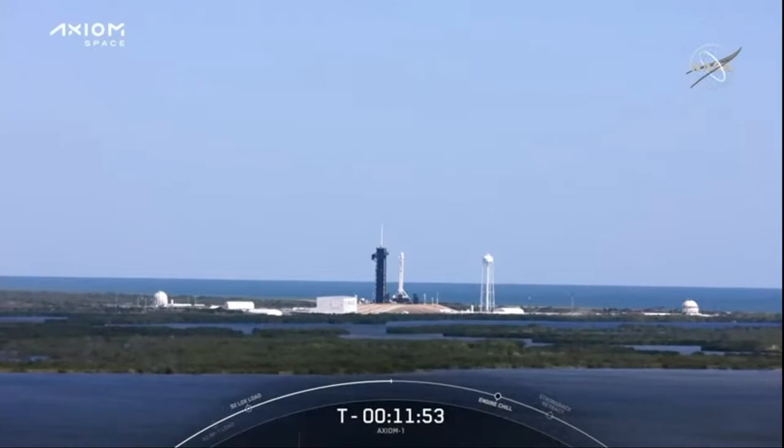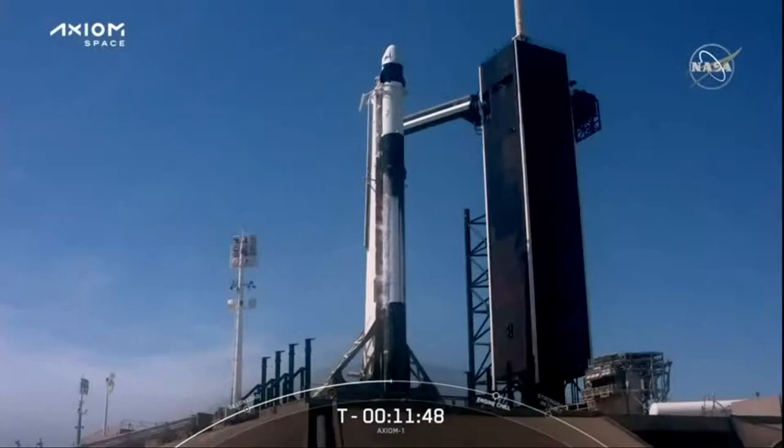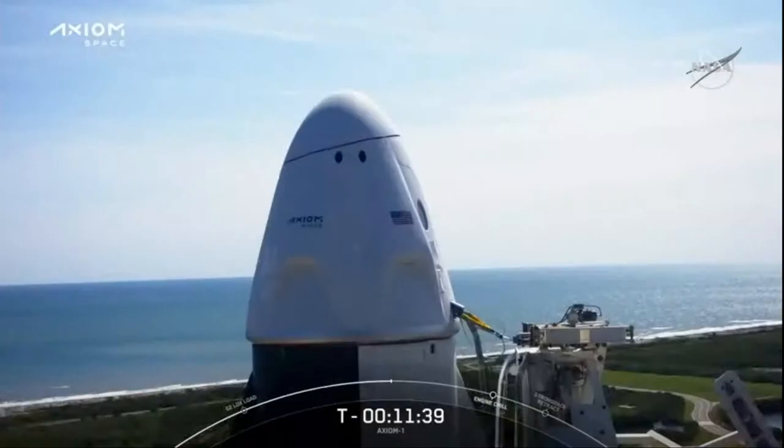And then finally on the Dragon side, the Dragon mission director and team, they're reporting no issues. We've done the communication checkouts with the crew. You can see the crew access arm has retracted into the launch position. You can see Dragon now with the strongback of the transporter erector and the umbilical going to Dragon alongside of it. We've also armed the launch escape system, and obviously the crew is strapped in the Dragon capsule and they're ready to go.